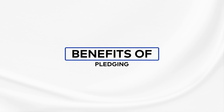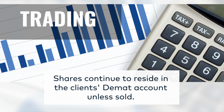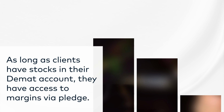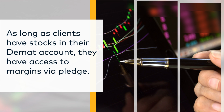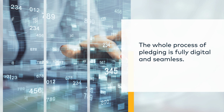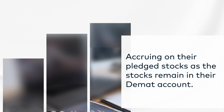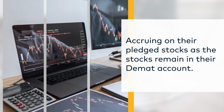Benefits of pledging. Shares continue to reside in the client's Demat account unless sold. As long as clients have stocks in their Demat account, they have access to margins via pledge. The whole process of pledging is fully digital and seamless. The investors continue to be eligible for all corporate actions like dividends, bonus, etc., accruing on the pledged stocks as the stocks remain in their Demat account.